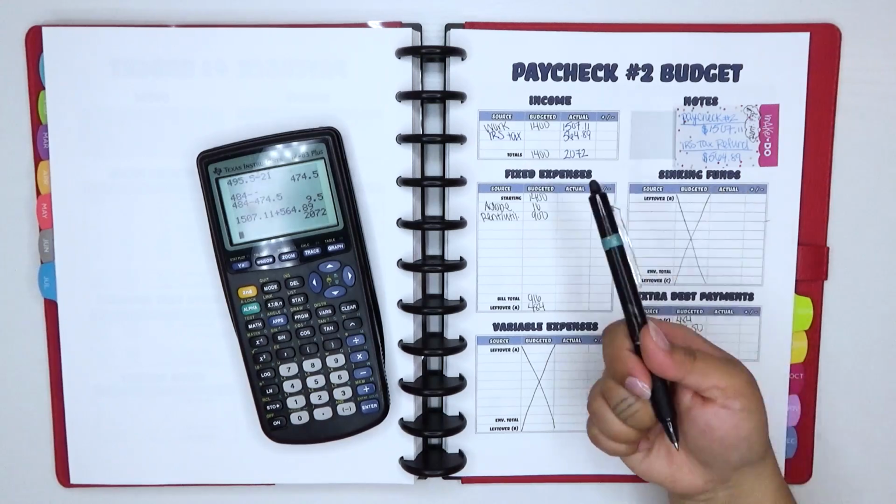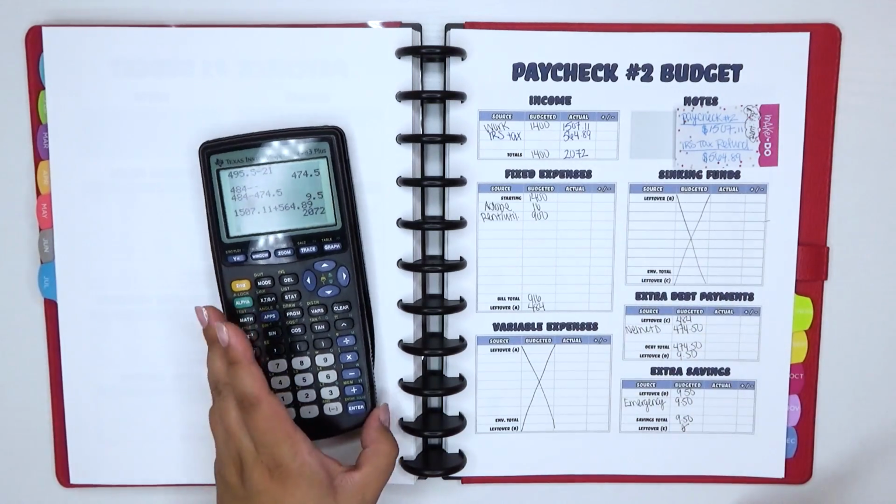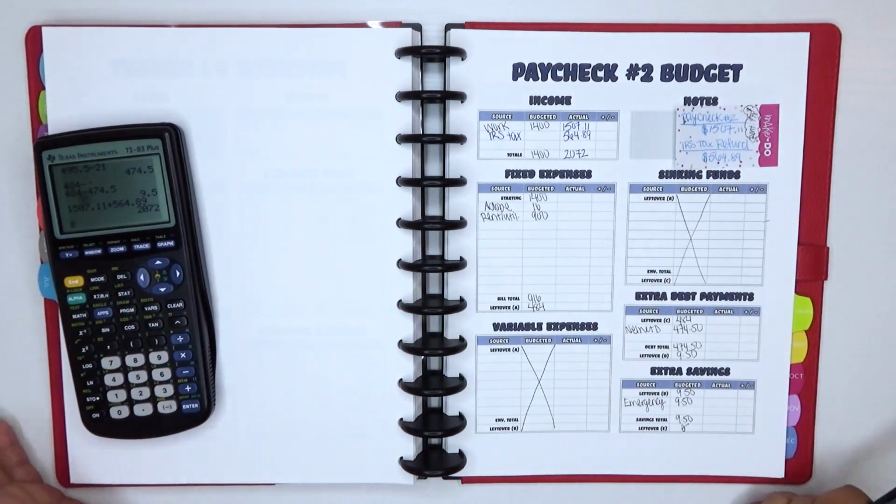I have a little over 600 extra dollars to work with. Actually, almost 700 extra dollars to work with here. And I'm gonna do some serious damage to my debt. I'm gonna just knock it out of the park.